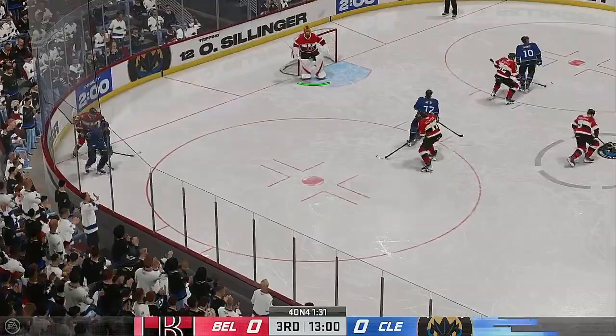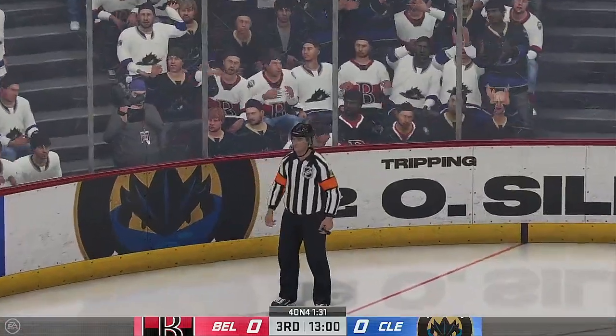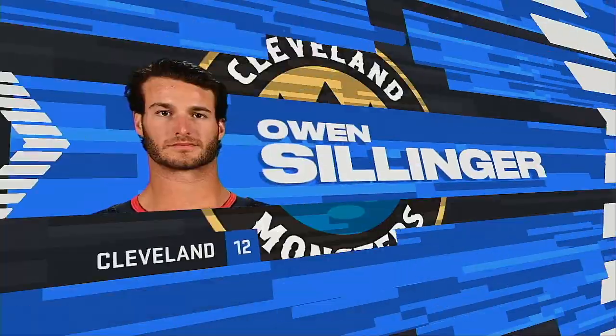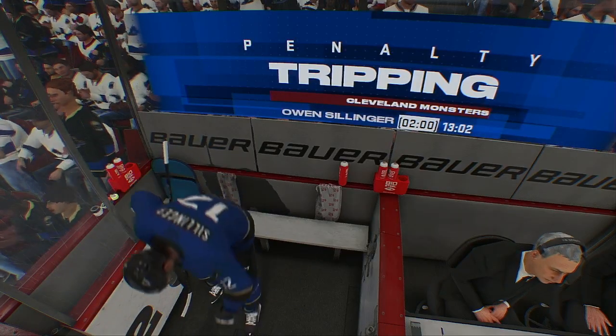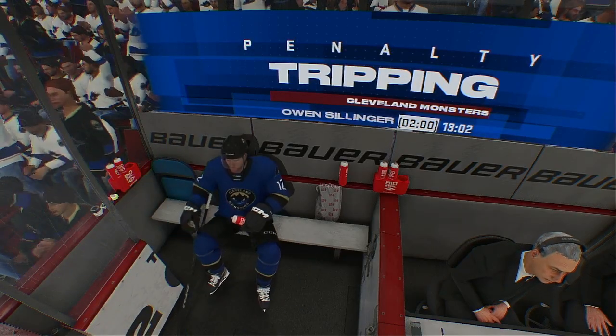Strong defensive effort. Play blown dead. Let's get the call. Sometimes it's just a product of keeping your feet moving, and when you reach and you take your opponent's feet out, you're going to get the 2 minutes for tripping.